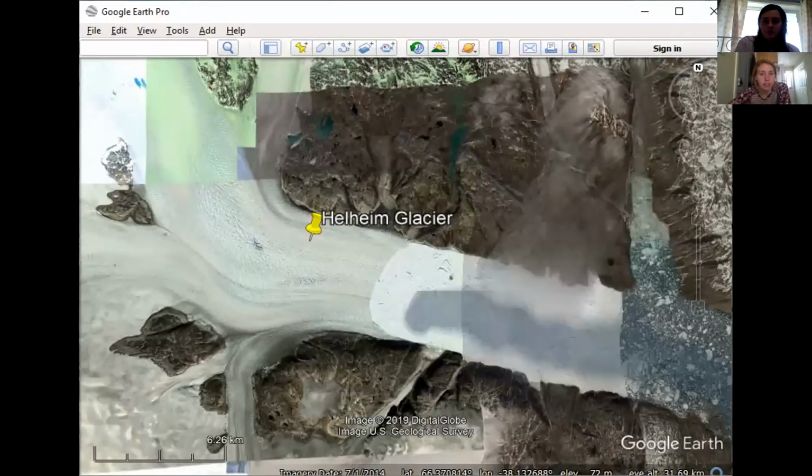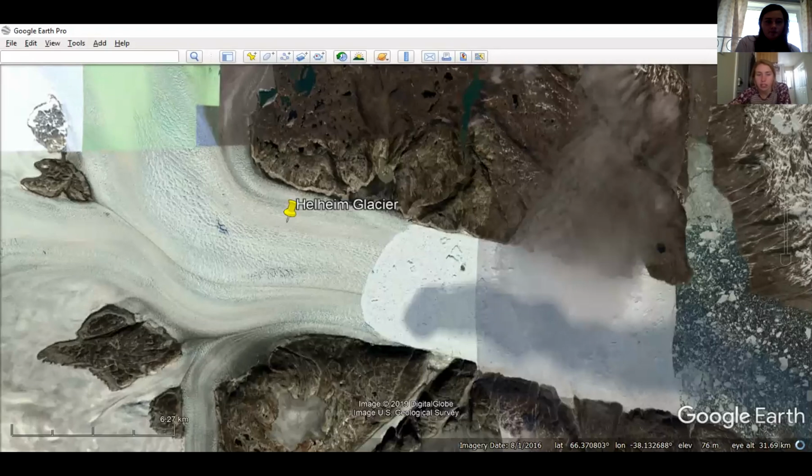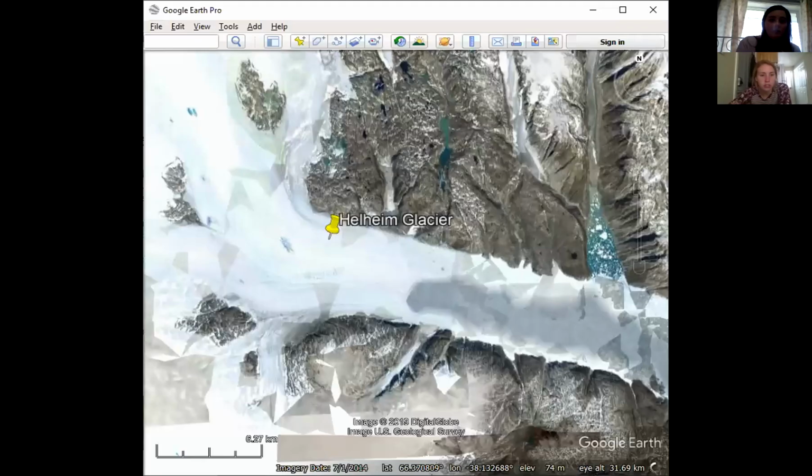Okay. So I think I'll just share my Google Earth with you. Okay, that'd be great. And that might work. Great. Okay. And also the, oh, it's not working. There we go. Okay.